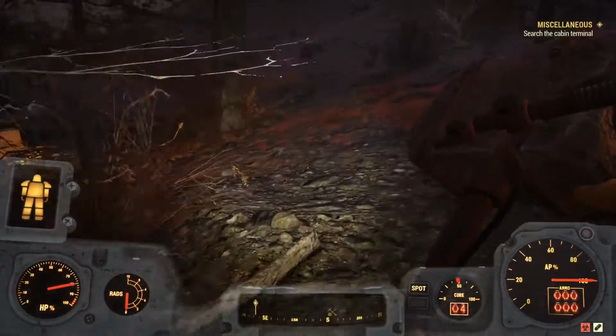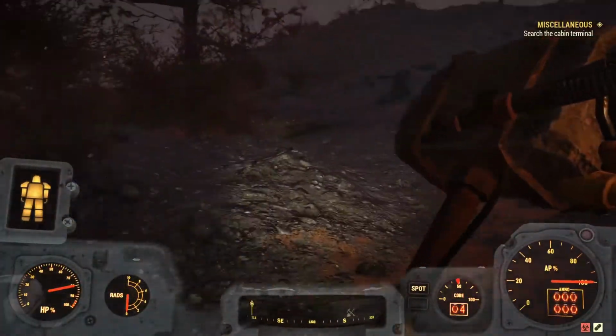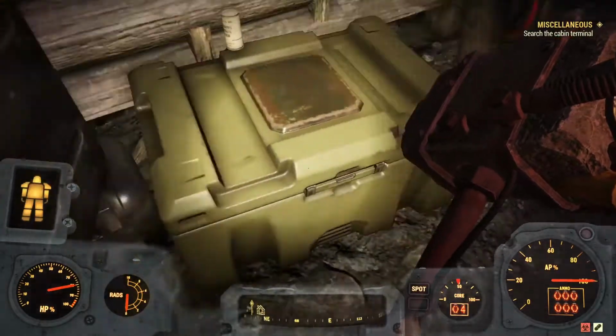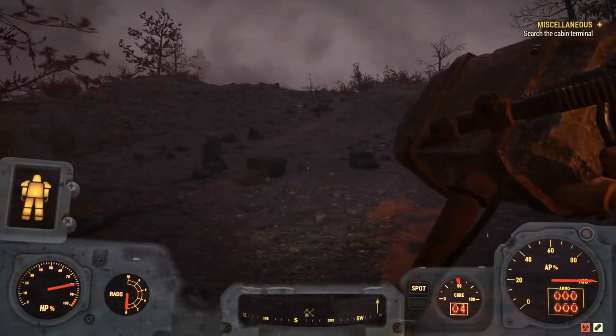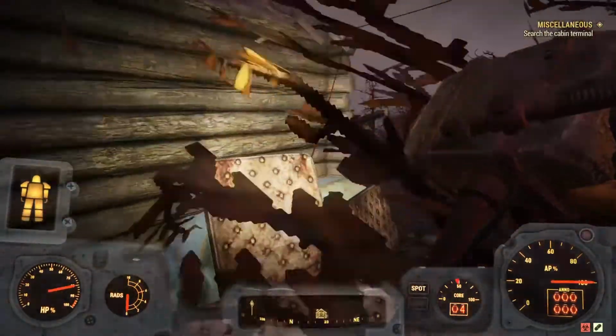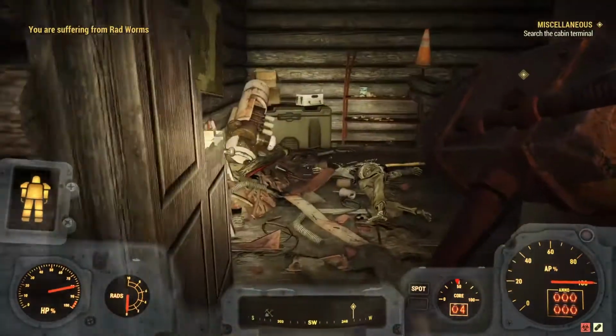Two-shot gauss rifle. I wonder how that's gonna be. But we're here at this little cabin. That looks like it should be a nice container for ammo and stuff, but apparently not. See if we can find our way in and see what's going on inside, man. Here we go. Here's our door.